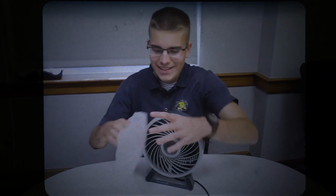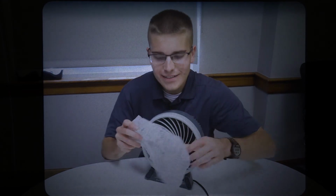Take away that smell quick and easy by putting a dryer sheet over an AC unit or a fan. That smell will be gone in minutes.